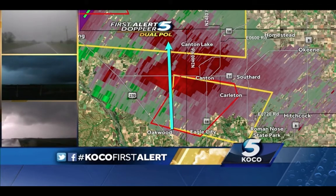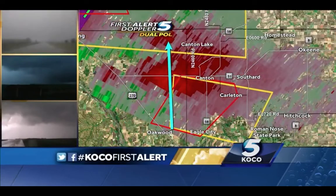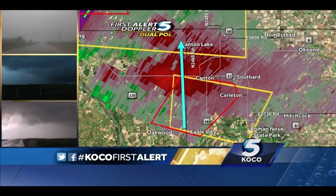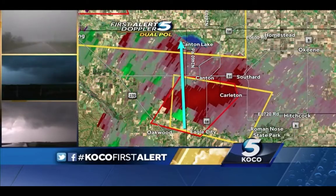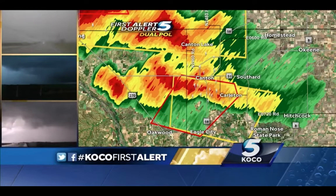Let me show you the velocity couplet, and you can see that's kind of the direction it went. Let me move the arrow over here just a little bit more. It wasn't really moving to the northeast. It was almost moving due to the north, and it's not as strong right now.